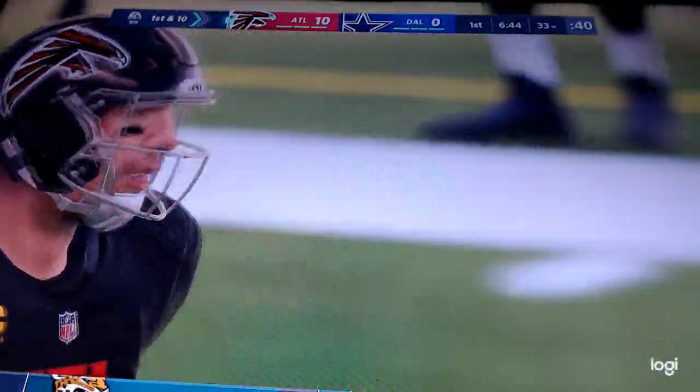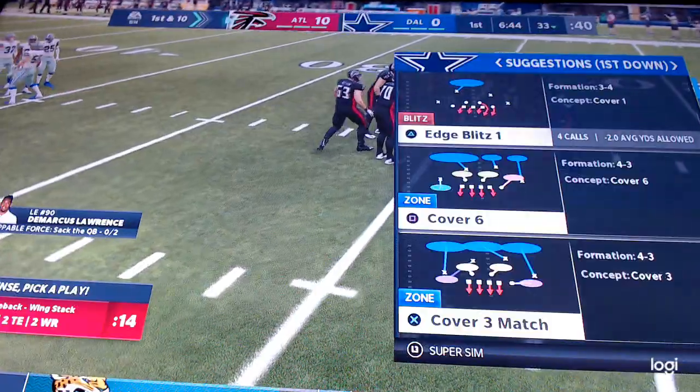Possession. They're looking sharp early, a 10-zip lead, and looking for more as they've got first and 10.